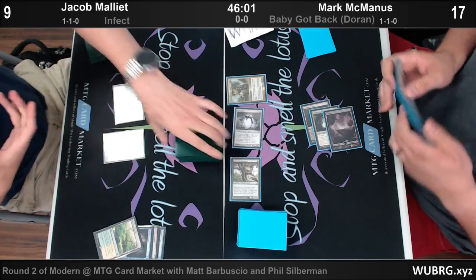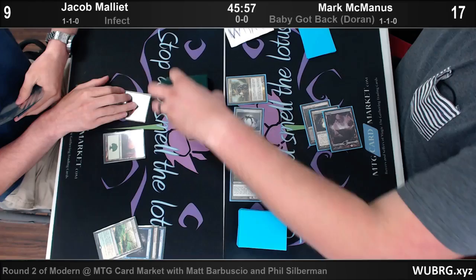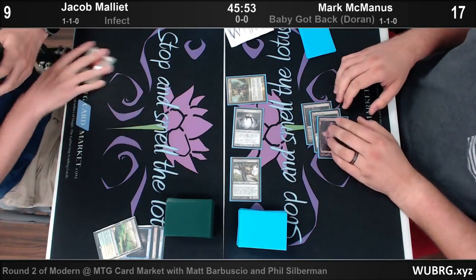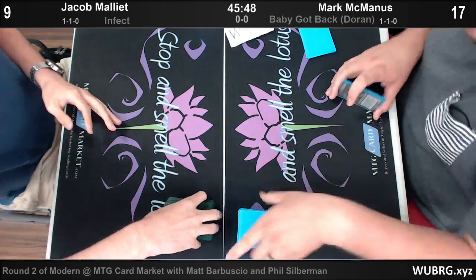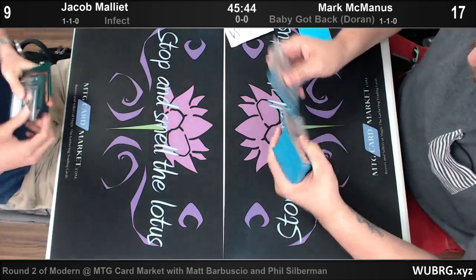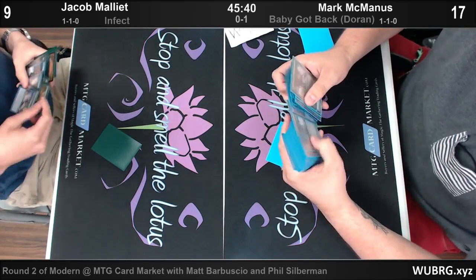And also the addition of the Dragons of Tarkir card, Assault Formation. Basically acting as Doran's 5 through 7, I think. I think he's only playing a couple. And Jacob goes to scoop. He's got to board in some Nature's Claims, some Twisted Images, whatever you got to kill Spellskite. But yeah, very quick victory for Mark here, just Doran doing Doran things.